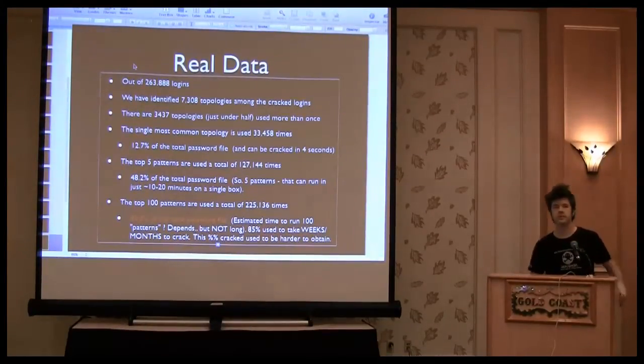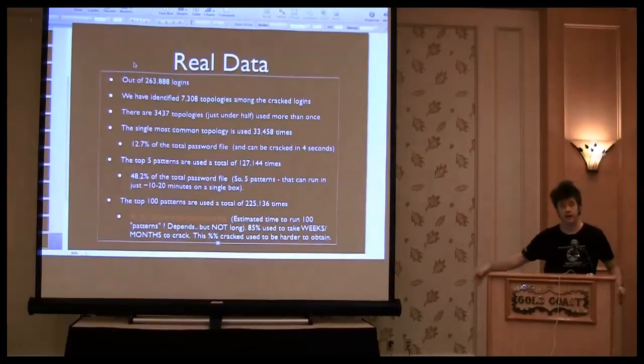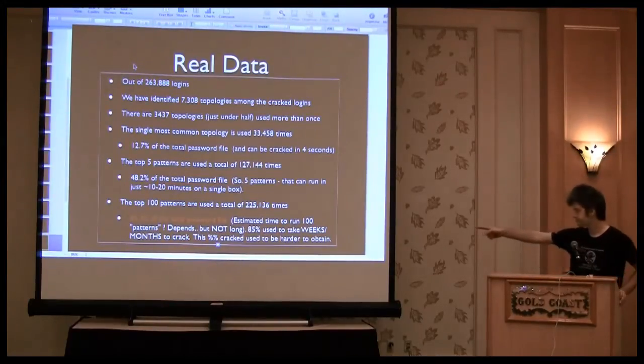You go to one Fortune 50, you go to the other, you're going to see roughly the same kind of patterns, because there's no enterprise tool that prevents patterns. There are enterprise tools that enforce complexity, but don't say, hey, that's an obvious word, digit, special.